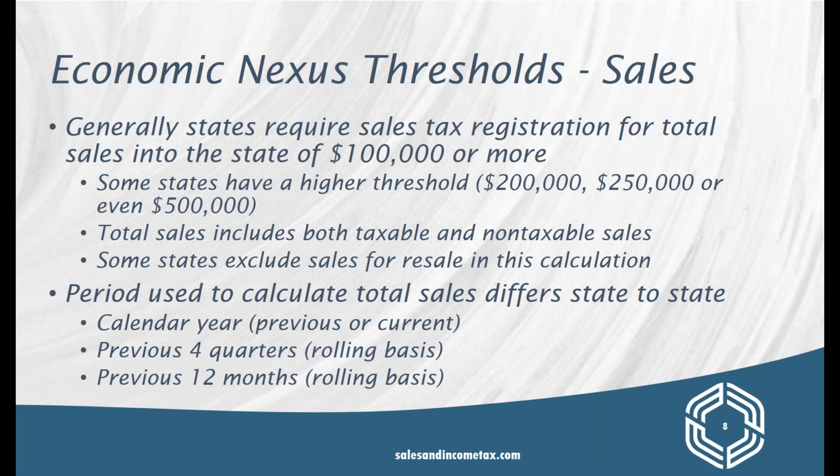So this may be an issue if you have seasonal sales where you have high periods. Most businesses do have high and low periods of the year in sales. So there might be a period in a 12-month rolling basis where you're hitting high periods at the beginning of the 12-month period and the end of the 12-month period that might throw you over the threshold. So just be careful about that. That's one of the things I want to stress on that.